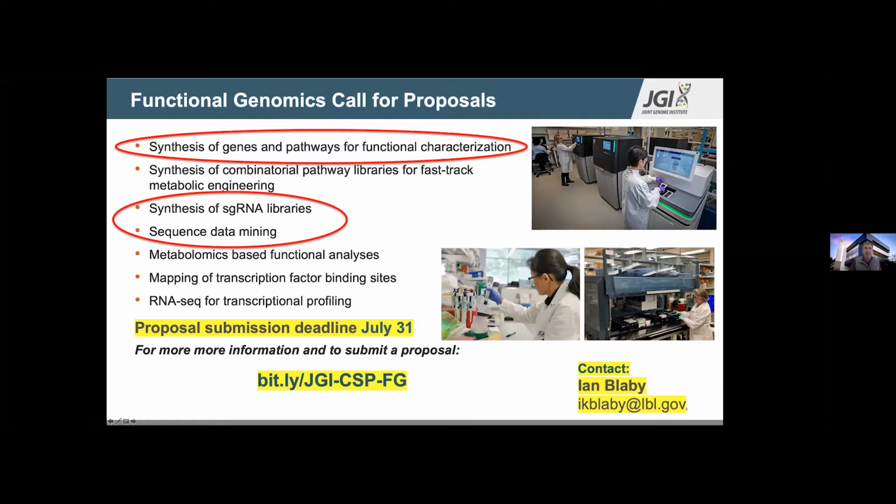On this slide, I'd like to point out that the submission deadline for this functional genomic call is approaching quickly. It's July 30th. But we also do this particular call twice a year. And these capabilities are also offered through the annual CSP and the FICUS calls, which come in the springtime. So if you want to learn more, check out the link at the bottom of the page for the current call. And then feel free to reach out to Blaby, his contact info is there, or Yasuo Yoshikuni, or any of the panelists if you have any additional questions.